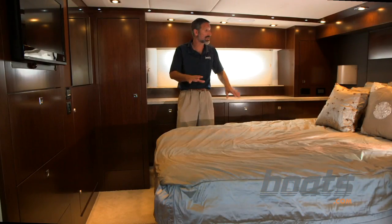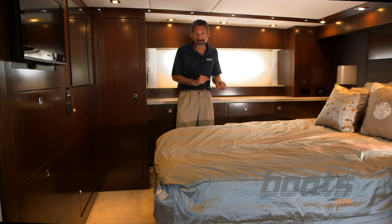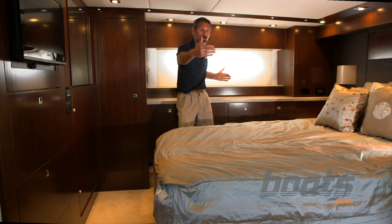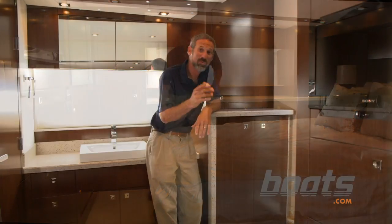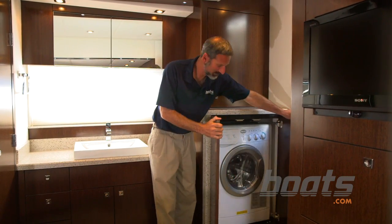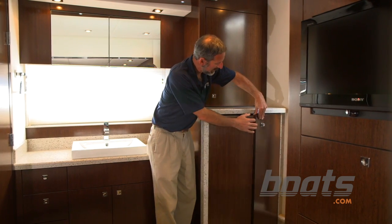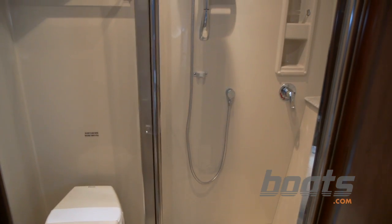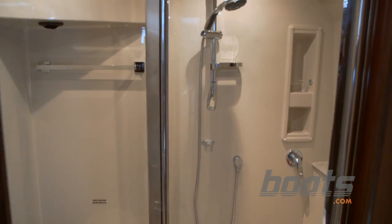The aft stateroom has a lot to look at. The first thing you've got to take note of is the fact that it takes the full beam of the boat, so this is really a roomy area. There's a washer dryer right under here and a separate vanity. The aft stateroom has its own private head with a stand-up shower.